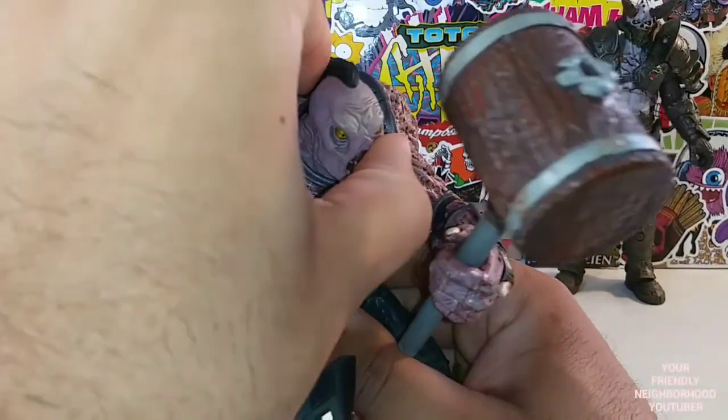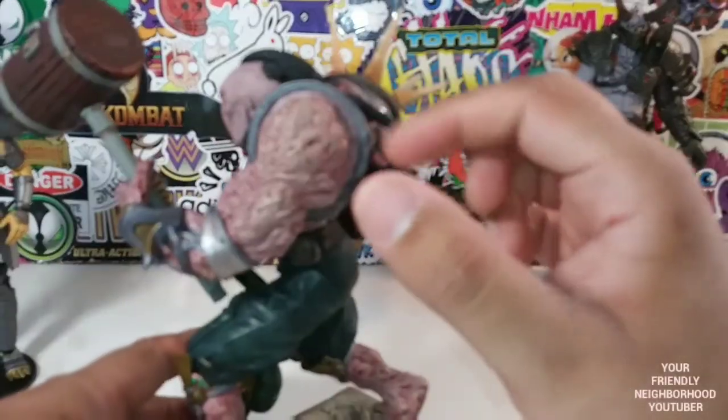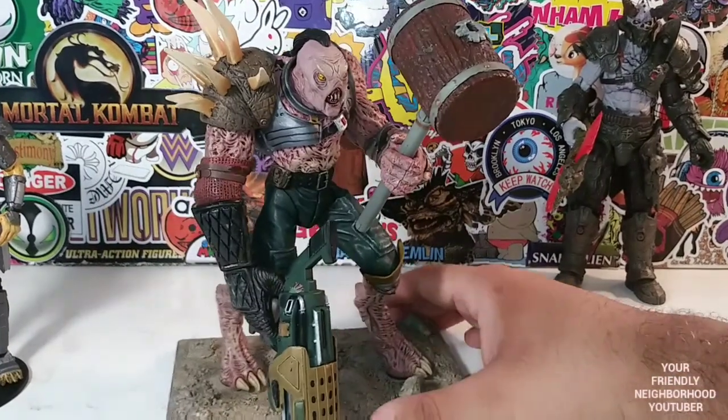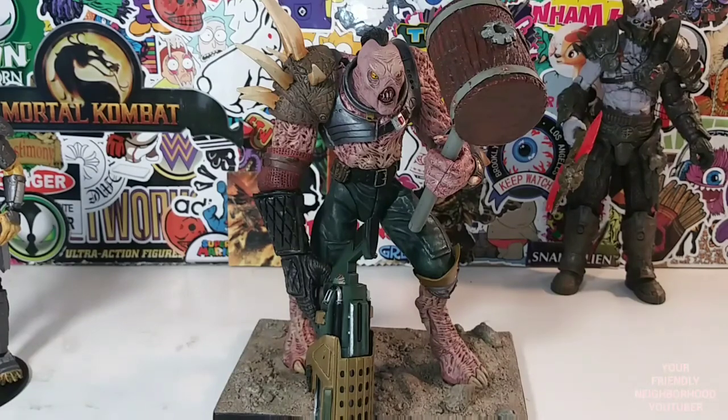Crippler's head, I forgot to mention, can move, but is hindered by his ponytail right here. So, essentially, this is a statue, guys. A beautiful, beautiful statue. So on that alone, I'm going to go ahead and give this guy an articulated statue review. I would love to give him a 10 because he's right up there with being a 10.